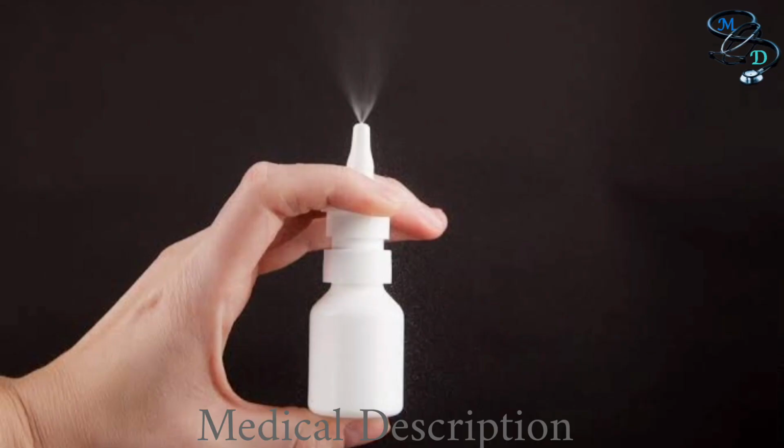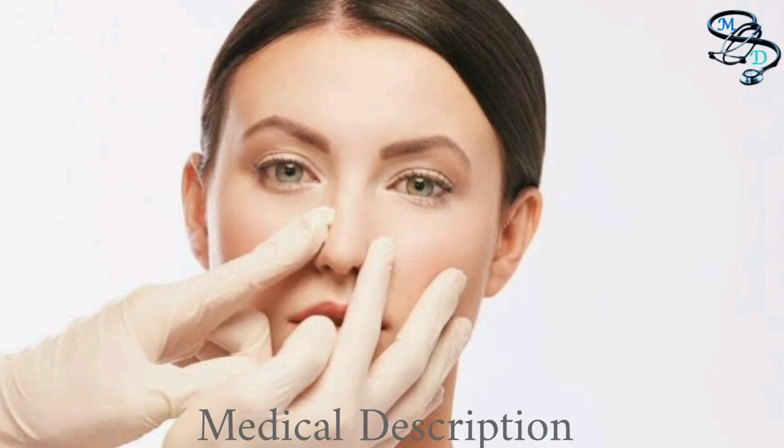Based on this exam, he or she can diagnose a deviated septum and determine the seriousness of your condition. If a doctor is not an ear, nose and throat specialist and you need treatment, he or she may refer you to a specialist for further consultation and treatment. What are the treatment options?